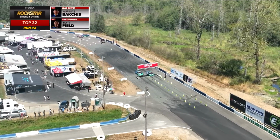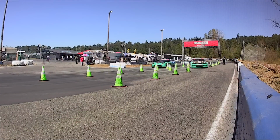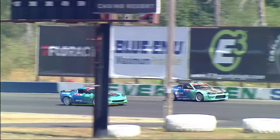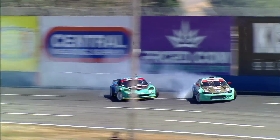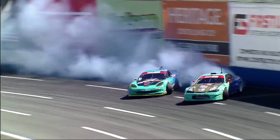Absolutely. So big ask here for Odi Boxes, and you talked about the risk versus reward, and I think Odi, knowing Matt, is absolutely just going to go for blood. I mean, he's going for the kill right now. Here we go. Odi Boxes initiates. Here comes Matt Field. Looks like very similar lines.